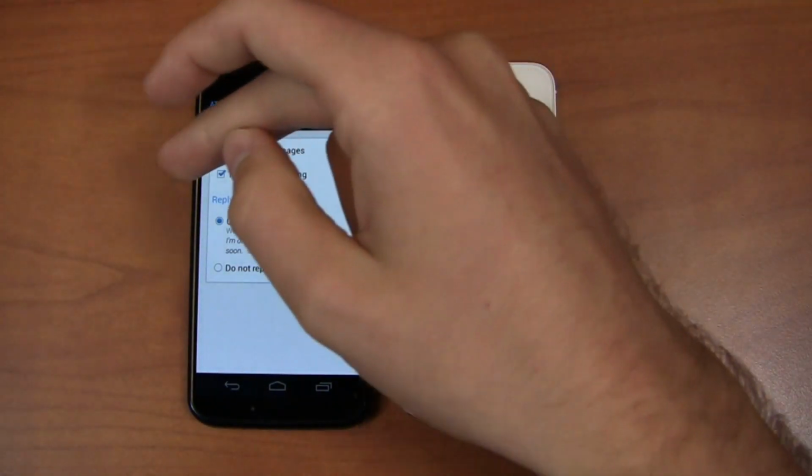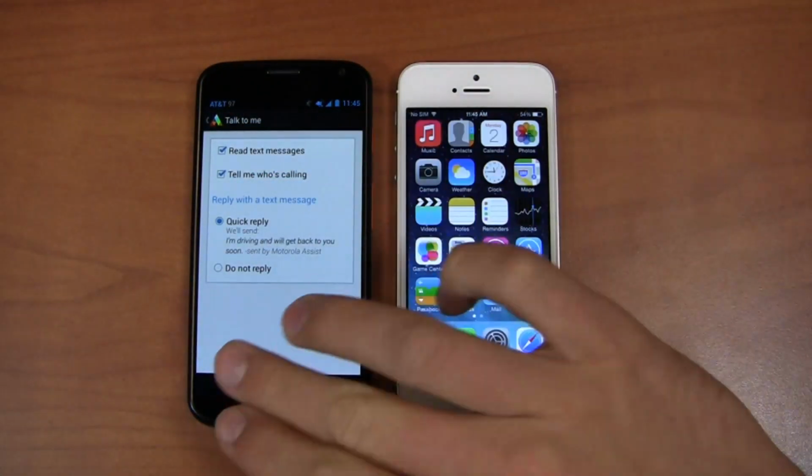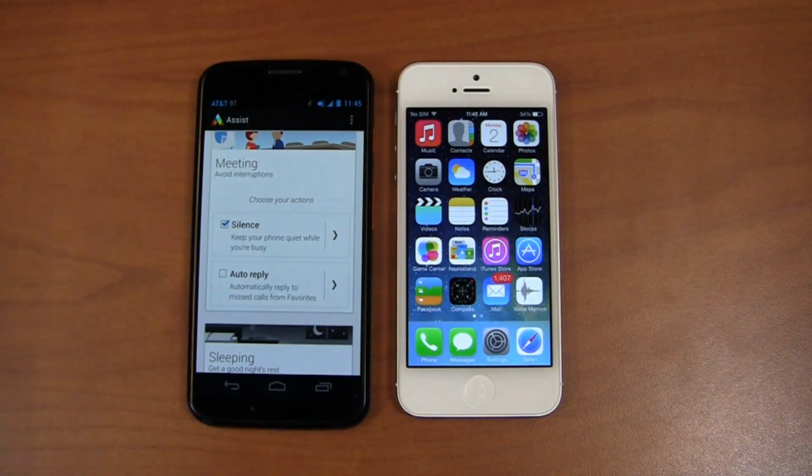I can read the text message and have it tell me who's calling. It can even send a quick reply like, "I'm driving and I'll get back to you soon." I can obviously turn these on or off if I want them. Meeting is a great one as well, because it syncs up with my calendar and says, "Hey, you've got that meeting at 12 o'clock. You need to keep your phone on silent."